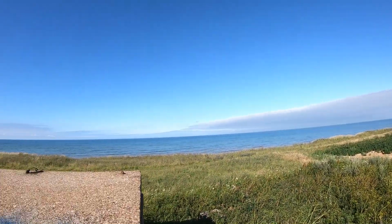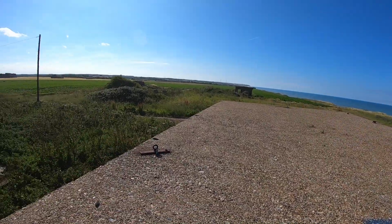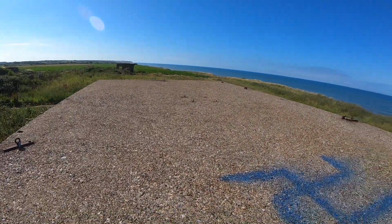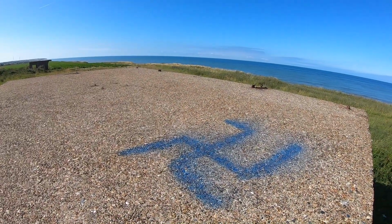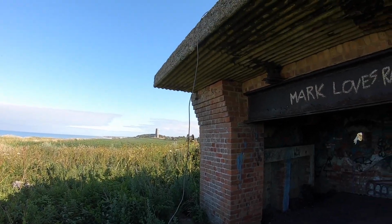After getting a little bit braver and climbing on top, you can see some inappropriate graffiti that's been put on there. Now, it's a bit ridiculous really, considering the role this building had in the war. It could have saved thousands of lives by detecting enemy aircraft and bombers. Rather interestingly, you can see an original piece of World War II cable hanging from the roof.